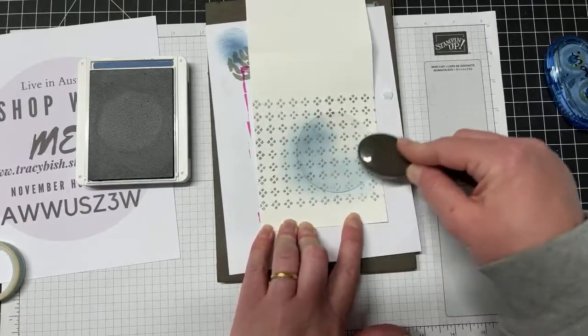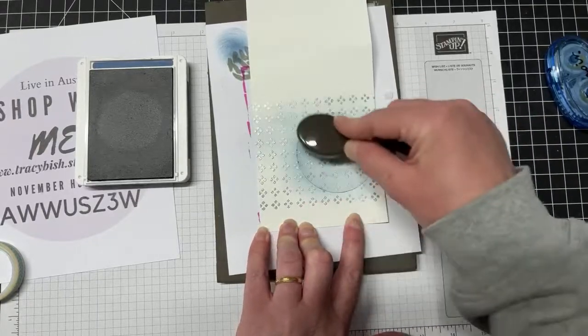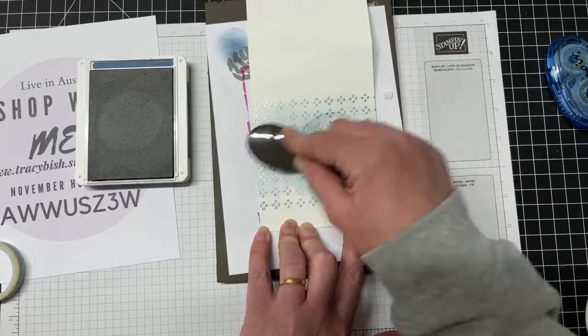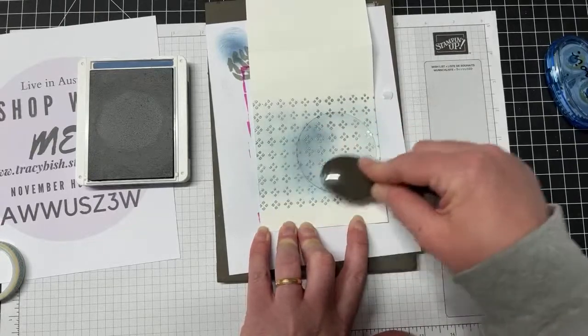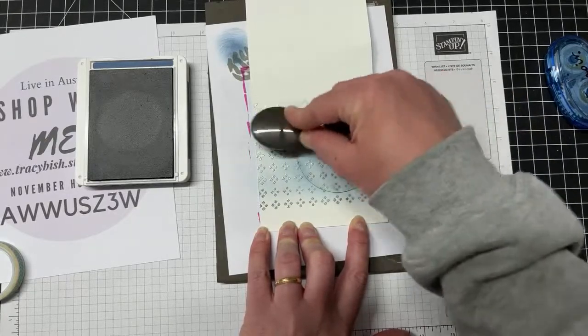I must admit, I love blues for Christmas cards. It gives it that wintry feel. Winter and autumn are my favourite seasons, so they make me very happy.